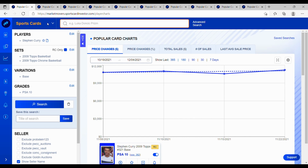Now, typically what we've seen in the past, and again, this is just the past, it doesn't really indicate what's going to happen in the future, but what we've seen in the past is that once the playoffs end for the NBA and we head into off-season, the NBA sports card market as a whole tends to trend down. And then as we get closer to the start of the regular season, the NBA sports card market tends to trend up. That's due to a lot of hype and also attention on the NBA season starting.